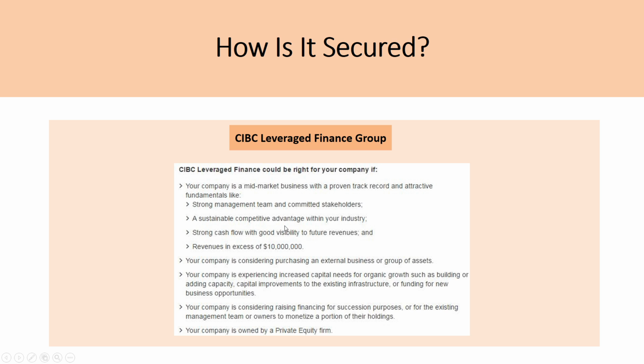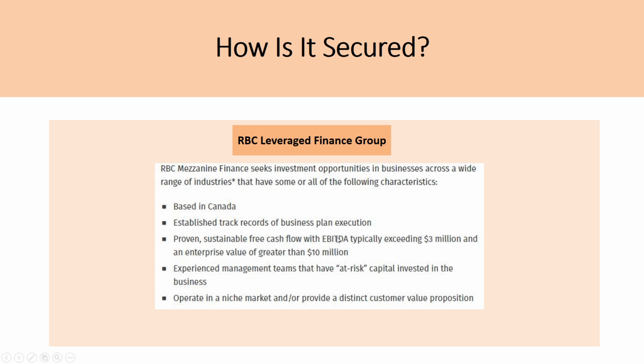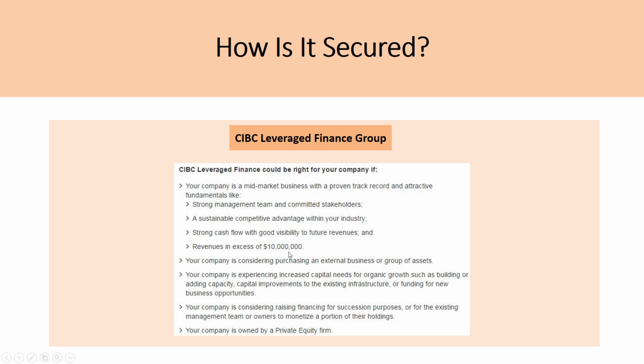Now here they talk about how revenues need to be in excess of 10 million. So going back to the enterprise value, that means it's about a price to sales of, let's say, 1. If you're valuing that business at 1 relative to the amount that it earns, then that's kind of it. So essentially, the industry is in line with that general valuation.